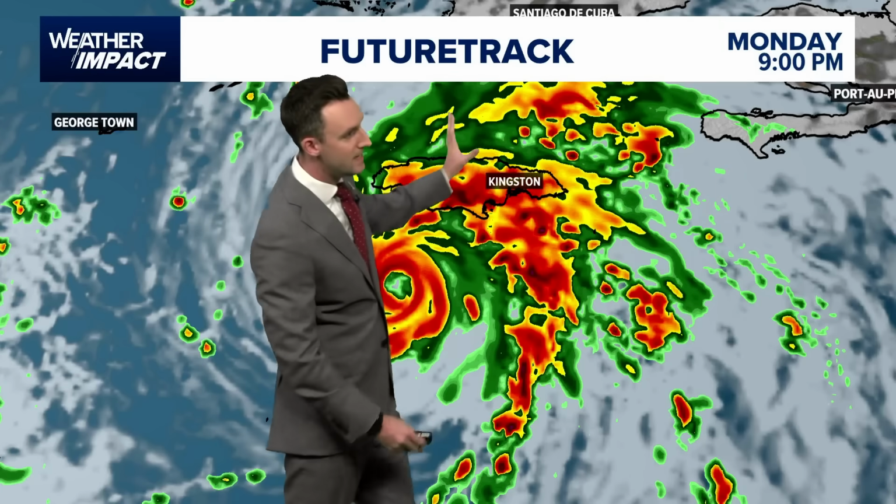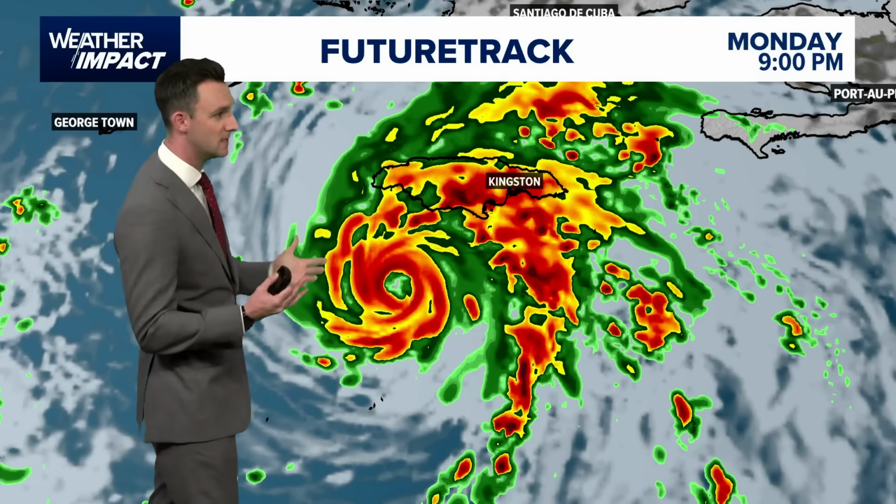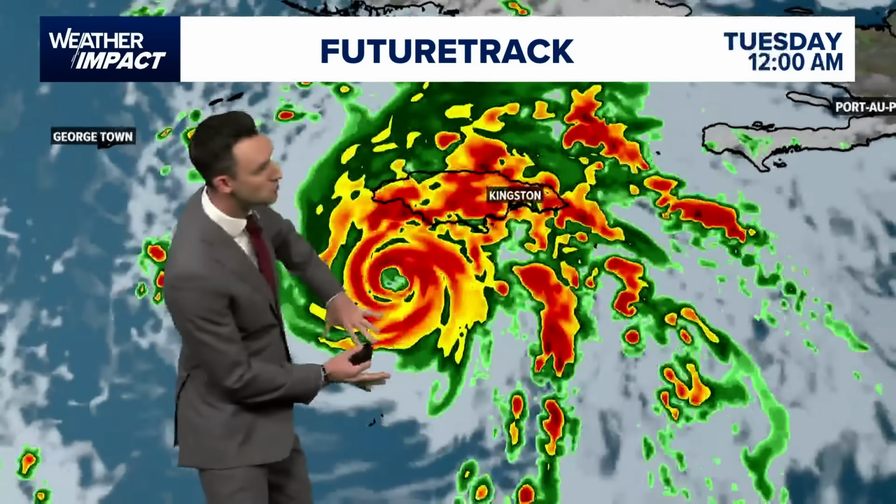However, we're still getting pummeled with nonstop rainfall. So this is the first element of the storm that's going to be causing widespread destruction and issues across Jamaica, and even as you get into Cuba as well, just in the form of heavy rain, which will produce flash flooding and also a mudslide threat. The worst of the storm, though, finally starts to creep onshore as we get into the early morning hours Tuesday.